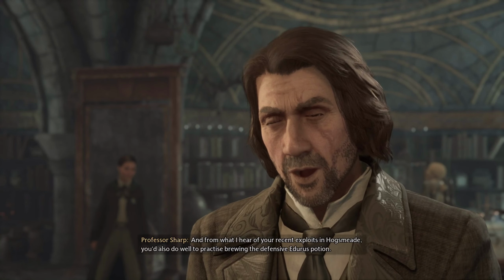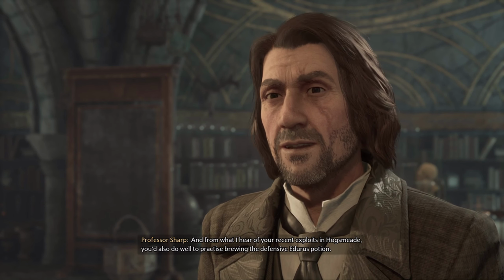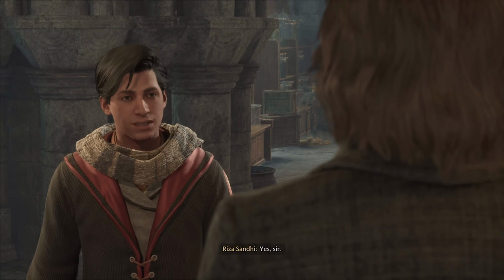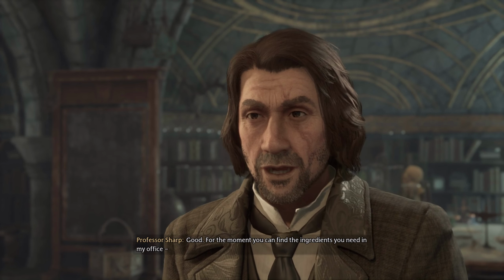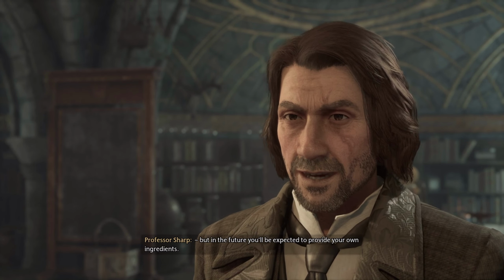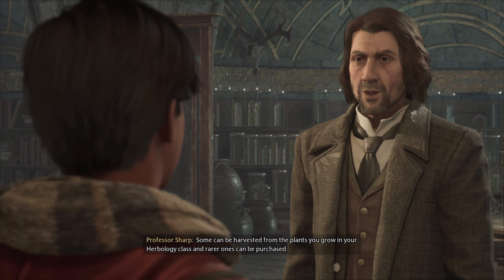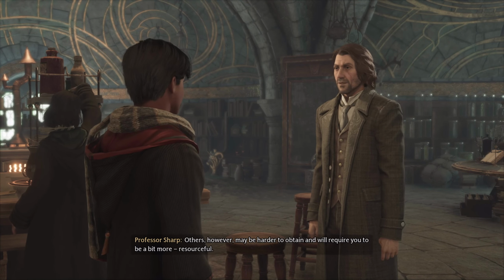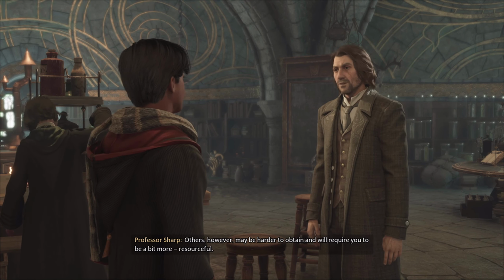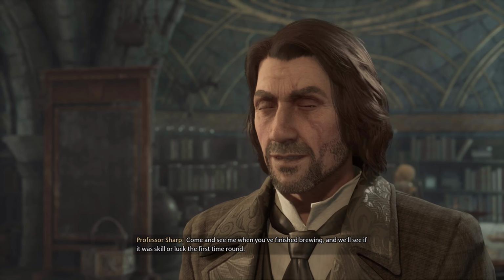Well done. And from what I hear of your recent exploits in Hogsmeade, you'd also do well to practice brewing the defensive Edurus potion. Professor Weasley had you acquire the recipe from J. Pippin's, correct? Yes, sir. Good. For the moment, you can find the ingredients you need in my office. But in the future, you'll be expected to provide your own ingredients. Some can be harvested from the plants you grow in your herbology class, and rarer ones can be purchased. Others, however, may be harder to obtain and will require you to be a bit more resourceful. Come and see me when you've finished brewing, and we'll see if it was skill or luck the first time around.